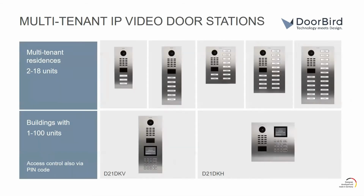In multi-tenant applications, let me start with this. If you're familiar with Doorbird, if you've been installing Doorbird, and maybe you've installed the D101, the D11, and always in a single occupant door station, I want you to broaden your horizons, because our multi-tenant units are just as easy to install as any of our other door stations. It's really the same premise there. And they're broken into 2 categories. You have your individual call button, and then you have your multi-tenant directory format.